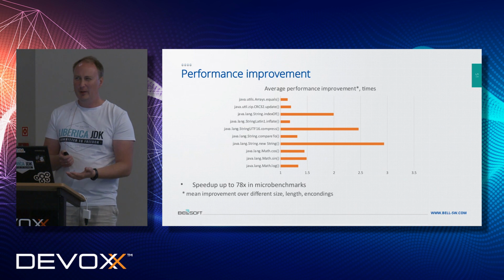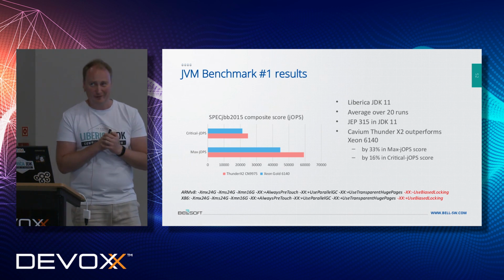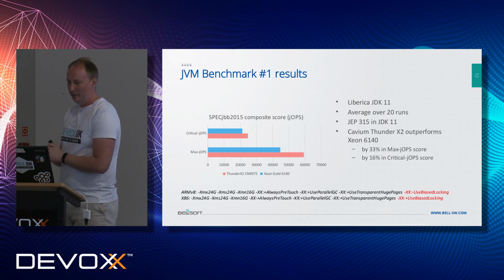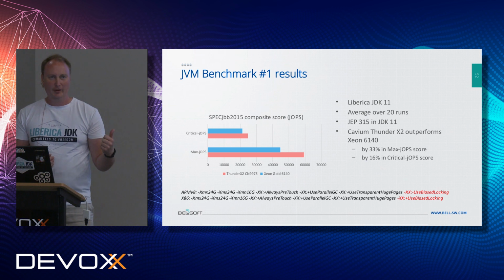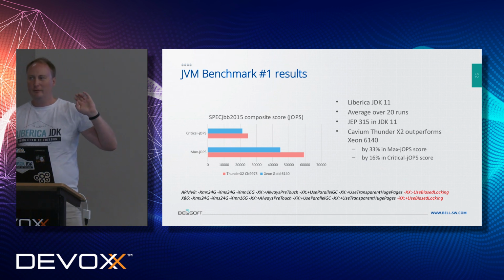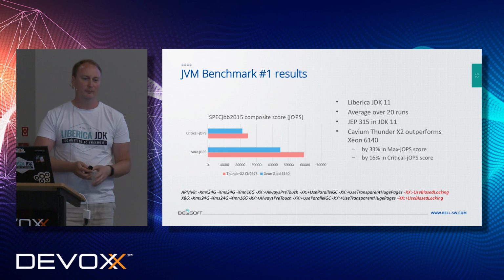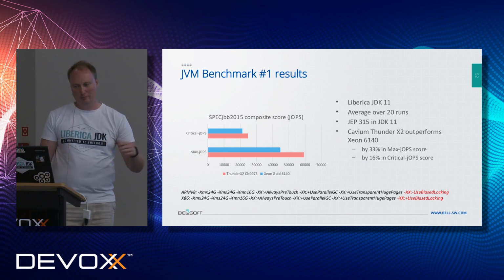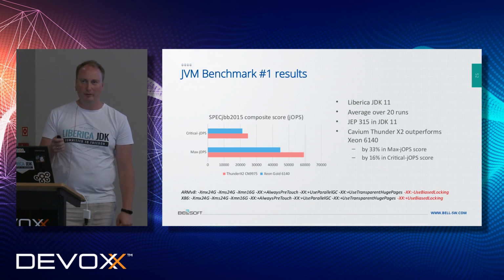But what about real benchmarks? Yeah, big ones. Let's look at some benchmarks we know very well, like an enterprise application that does something in warehouses. To compare, we just took a Xeon Gold, quite a powerful one, and a Cavium ThunderX. And you see that the ARM server outperforms this powerful machine, both in critical and max jOPS. You see, the settings are very basic. They're just a set of flags that make some sense to limit your heap, to make it work on a big machine, you know. And at the same time, the difference in price between those machines is like 2x. So the ARM one is like 2x cheaper.